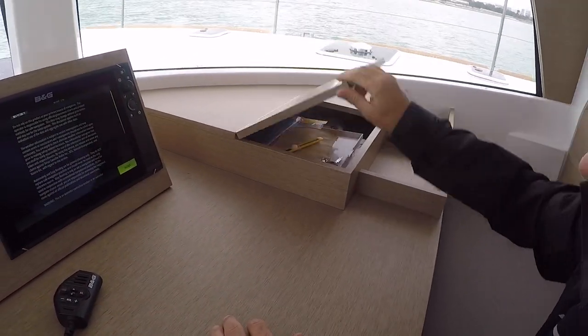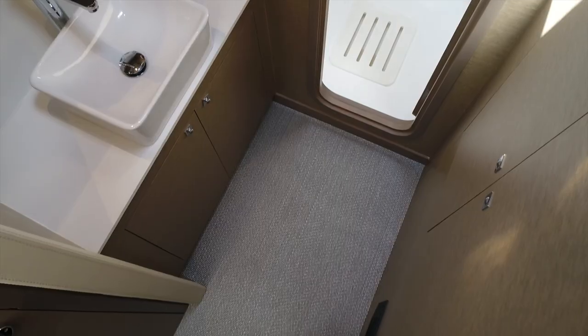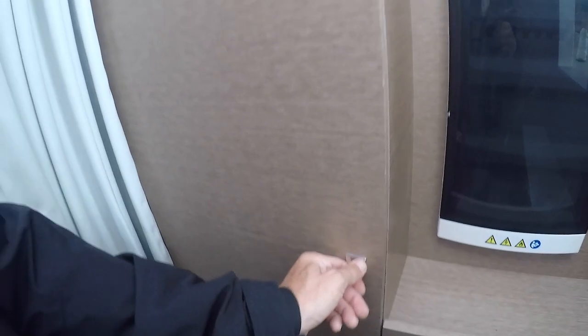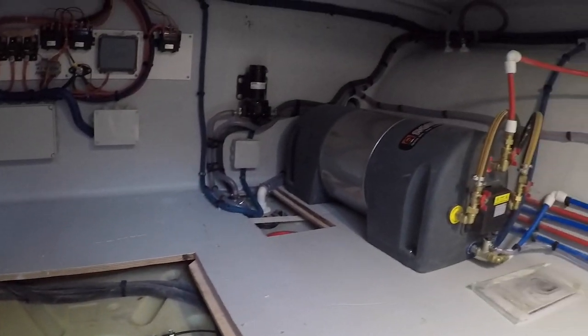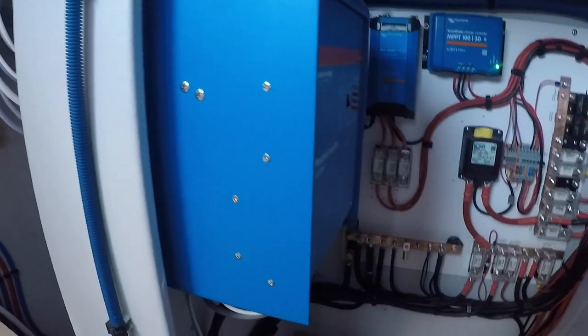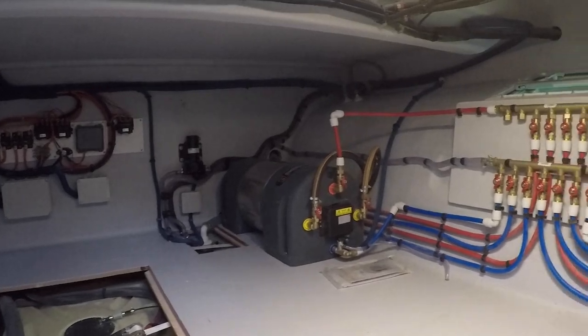Some arrangement. We have another closet. We have water tank here. Gas. Washing machine. There should be water maker. Converter. Generator is in the engine room, which is behind this. You have to access from the aft deck.